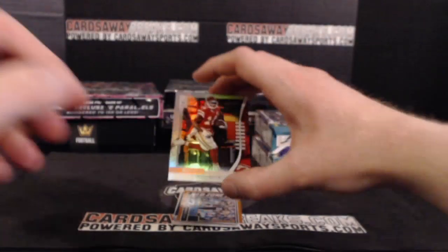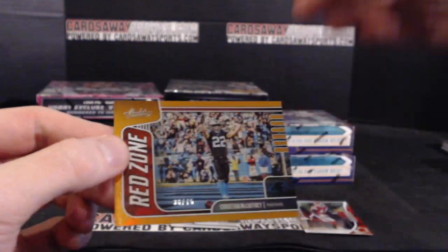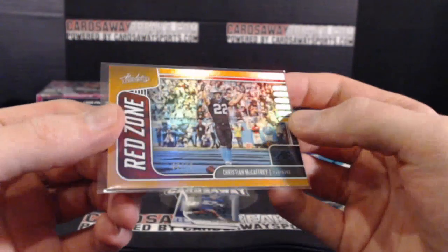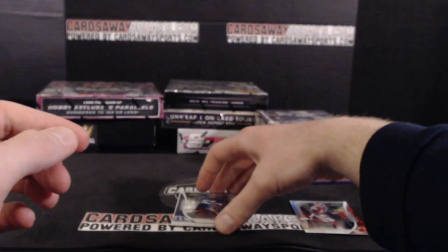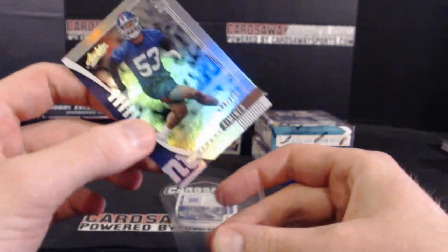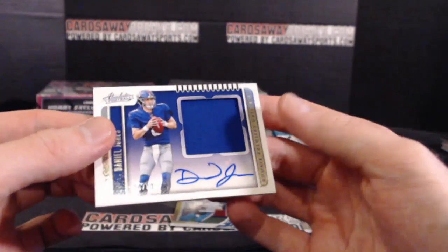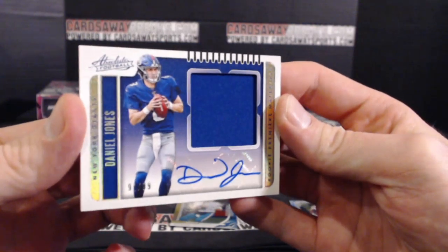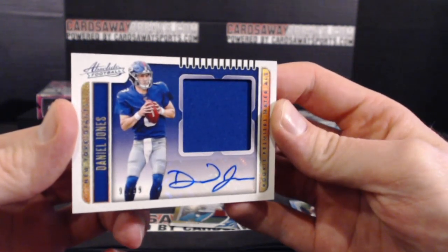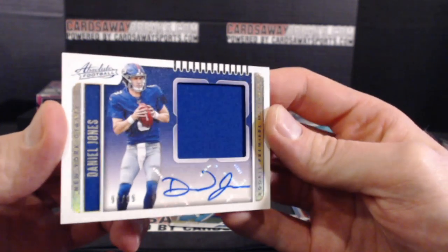All right, here we go. Sammy Watkins for the Chiefs. Red Zone, C-Mac, 75 for the Carolina Panthers. Orange. Number 2, $1.99, O'Shane Zimenez, New York Football. Oh, baby. Speaking of the New York Football Giants, how about a Daniel Jones? Bam! Yes, indeed! Second one of the break, rookie patch auto. Number to 99, Daniel Jones, New York. Going to Aaron K. Nice hit.